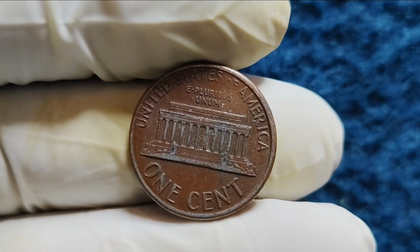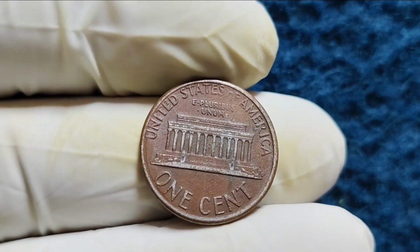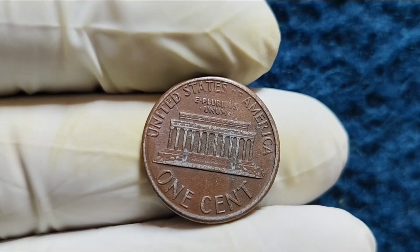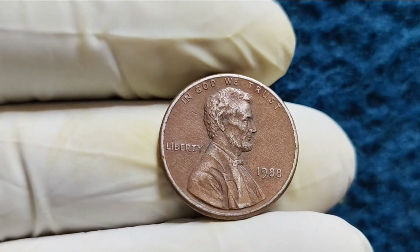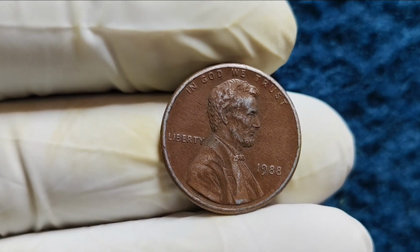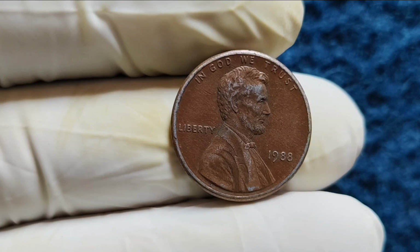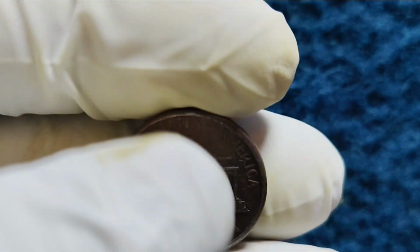Now imagine it's from 1988, and it doesn't even have a mint mark. No letter under the date. Looks boring, right? Wrong. Because that little coin could be worth up to $2.9 million. Yeah, you heard that right. We're talking about the legendary 1988 no mint mark Lincoln penny. So if you've got a change jar that's been collecting dust for the last decade, you might want to stick around. You could be sitting on a gold mine. Well, copper and zinc technically, but you get the point.